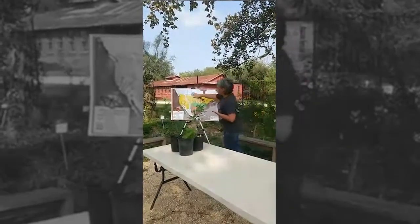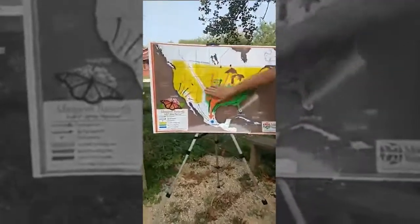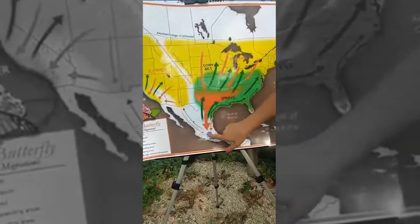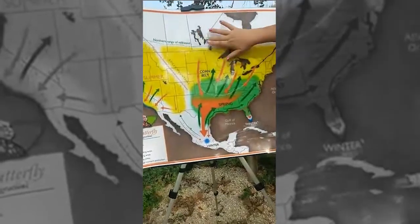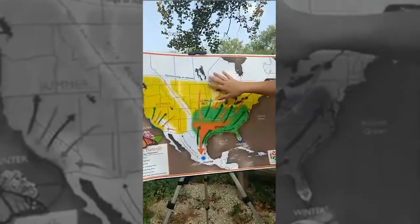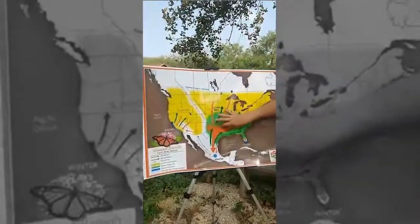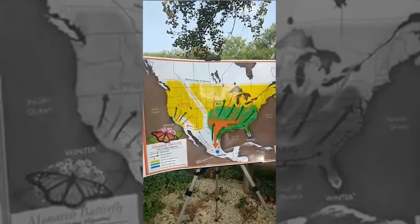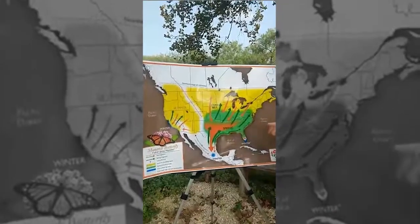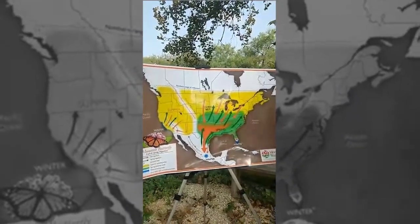So wherever they're at over here, everything just kind of funnels down, and they end up down here in Mexico. If you live up somewhere near Canada, Missouri, Michigan, places like that, your migration will actually start roughly around August. Then they start to come down, and usually here in San Antonio, we start to see them around now. I had one come down, and I saw it in my own personal yard last Saturday, and I was excited because I was like, yes, they've made it again.